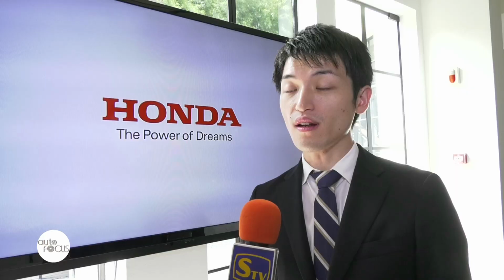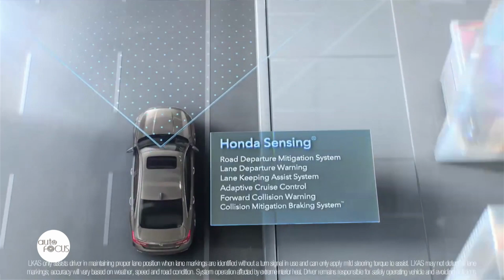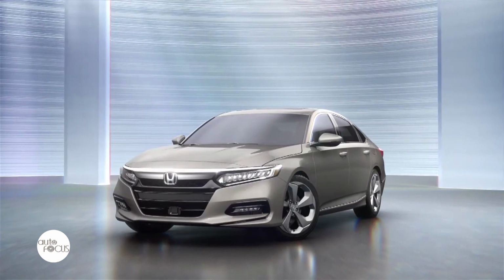Regarding safety features, we especially apply the comprehensive function Honda Sensing. Mainly, customers can enjoy the collision mitigation braking system, which can help avoid collisions with other automobiles or humans. Customers can avoid collisions with that function.